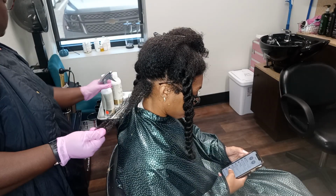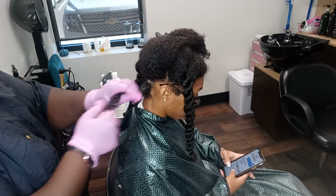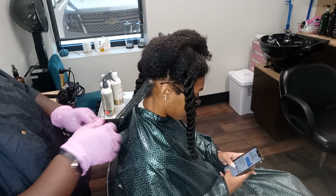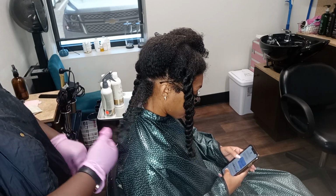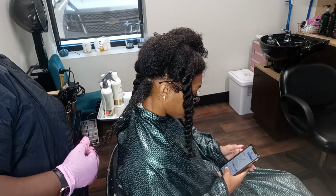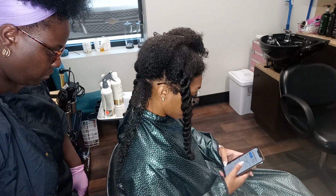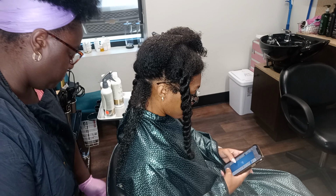All right, you guys. So this is after shampooing her hair. I did shampoo her hair with the clarifying shampoo, and I shampooed her hair twice. On the second time, I allowed the shampoo to rest on the hair for 5 minutes. That is recommended in the instructions of the texture release.